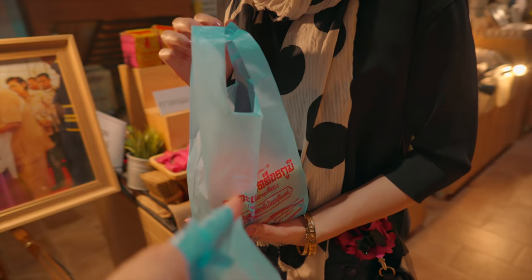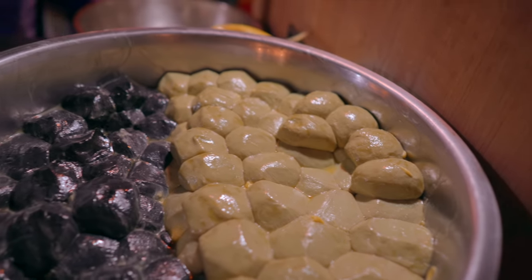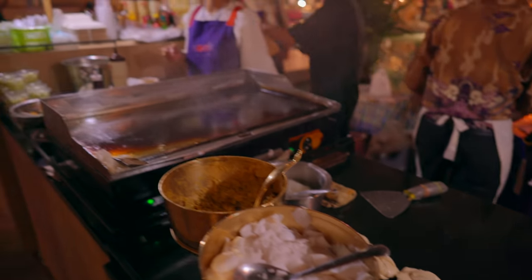All right, you guys definitely have to come to this place. Let him know that you came from Live Travel Asia. Wow, this is like a roti place. I've never seen it this sanitary though.